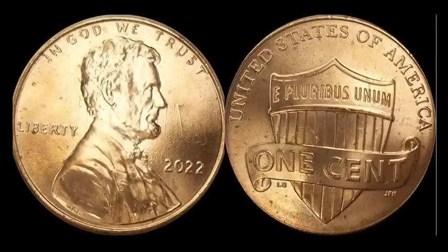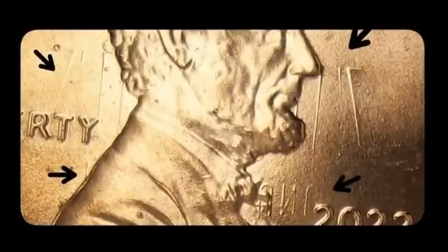Oh, I love this thing. This is a strong one, 2022 Lincoln Shield cent with clash dies. So you can see the clashing here with the arrows. The dies at one point made contact with each other when there wasn't a planchet in there. It happens. So it transferred each other's image to each respective die, which in turn will look like this on a finished product.